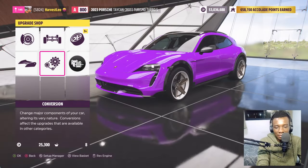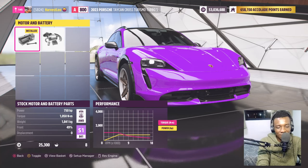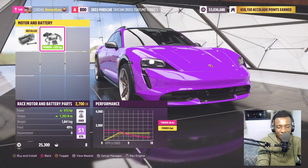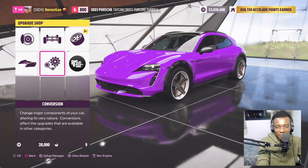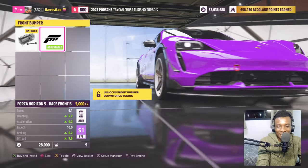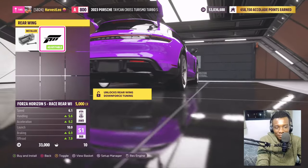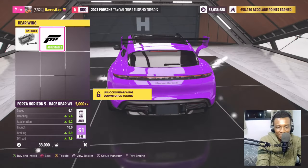Let me upgrade the motor. Are there any upgrades for the motor? Oh yes, look at that, from 750 to 975 horsepower. Okay, that's good. That's what we need. And what about the appearance of the car? Okay, we have this air. We can take it because it's gonna make us faster, but I'm not gonna take this one. It even makes us faster, but no.